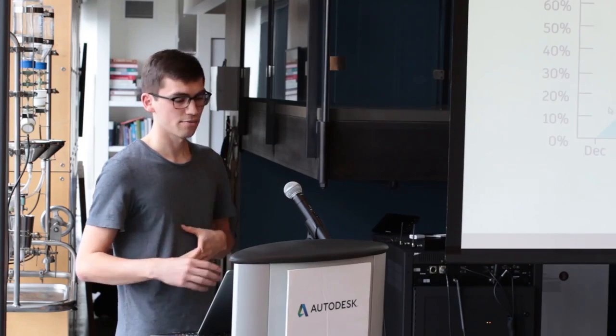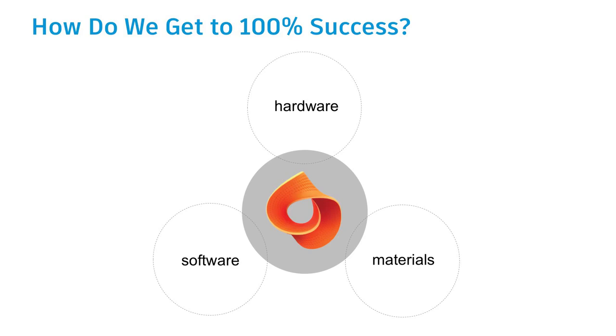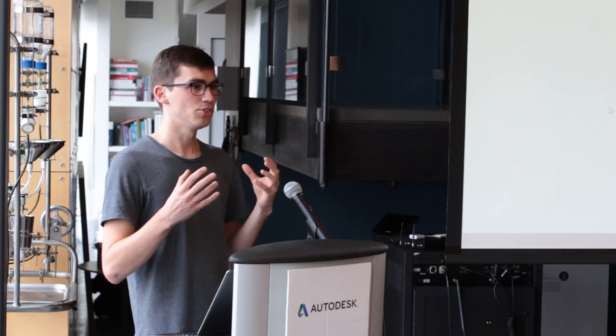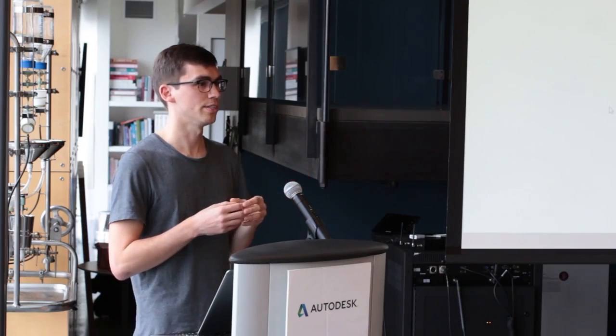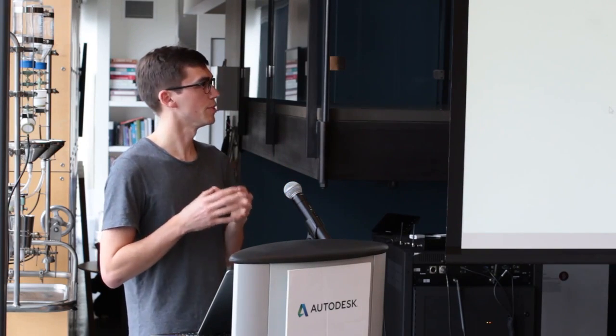But we still have work to do. So how are we going to get to that 100% success rate, which is where we want to be? Well, we're going to continue this approach of developing a connected ecosystem of hardware, software, and materials, because our experience over the last 15 months has demonstrated that that is a valid approach. By more tightly integrating hardware, software, and materials, you can increase the print success rate.